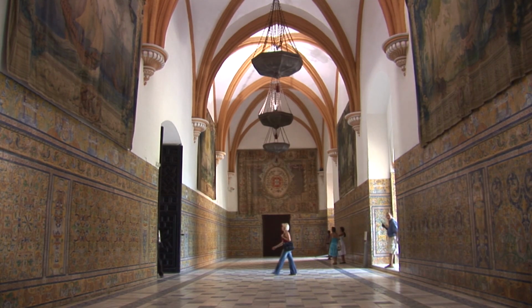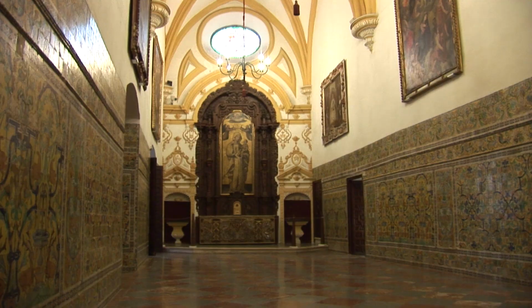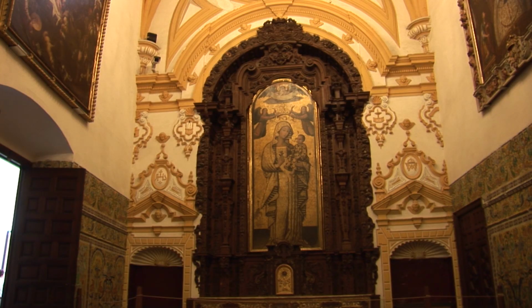In a refurbished 13th century Gothic structure built by Alfonso X the Wise, this palace has a rather inharmonious Renaissance styling.